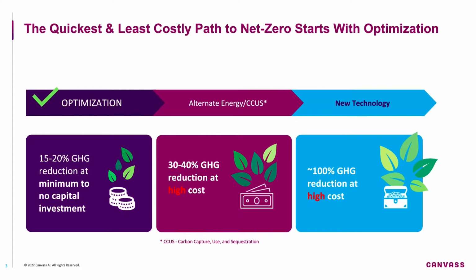It's optimization. Optimization of existing equipment and processes can help meet 15 to 20% of your targets. It helps you buy more time, extract more value from your existing investment, and build a margin to help you transition to the next stage. Optimization really helps with improving process efficiency, yield, quality, uptime, as well as helping reduce energy consumption. All of these have a significant impact on getting organizations on the path to net zero.